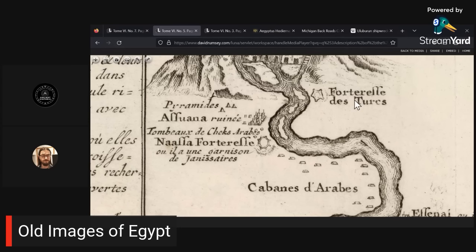We don't really know, but what we do know is that there are Turkish forts, Arab tombs of the sheikhs. Turkic, so the sheikhs' forts are the tombs there. Not Turkish, Turkic, sorry. Two Turkic distinct forts, different peoples. And Tombs of the Sheikhs, the Ruins of Aswan, and Pyramids.